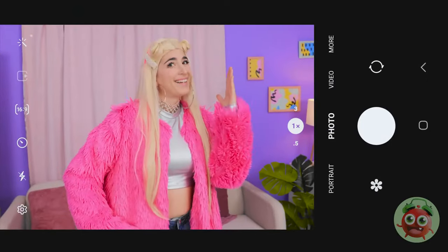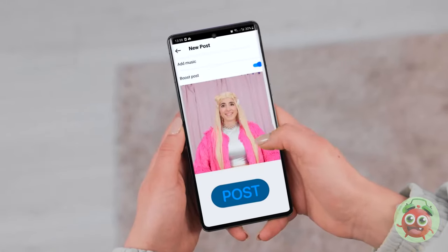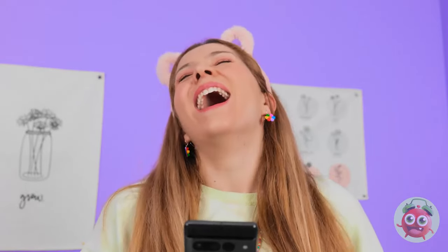I need to get a photo. Strike a pose. You're working it. Let's take a look at them. Wow, we need to post these. Wow, you're gorgeous. No way. Look at all these likes.